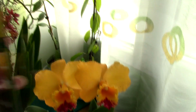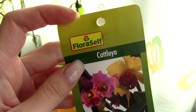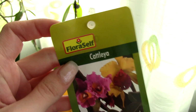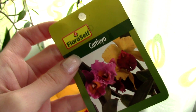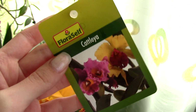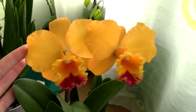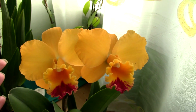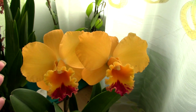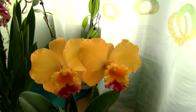So I'll give you the brand. It's Floraself. It's actually a brand associated with Hornbach. So probably it is a German brand. Maybe it's a German nursery. If you have this in your country, check it out. And if you see this type of Cattleya, I hope you look at it closely, I suggest you actually do buy it. It is amazing. How can a Cattleya smell during nighttime? There you go, this one does.